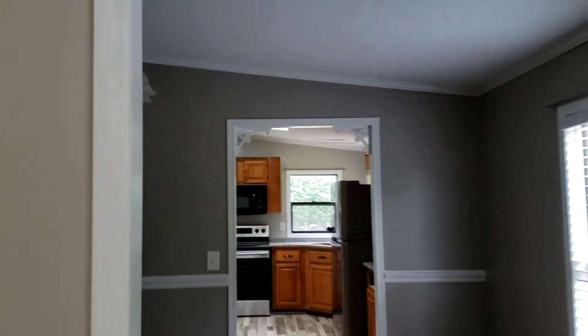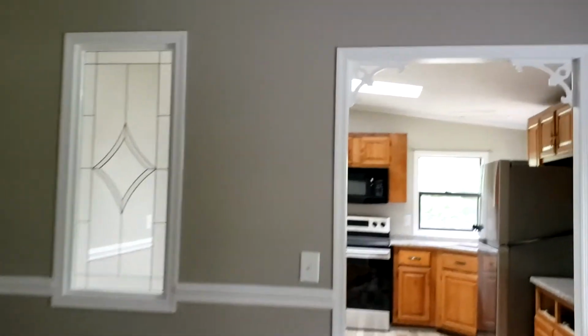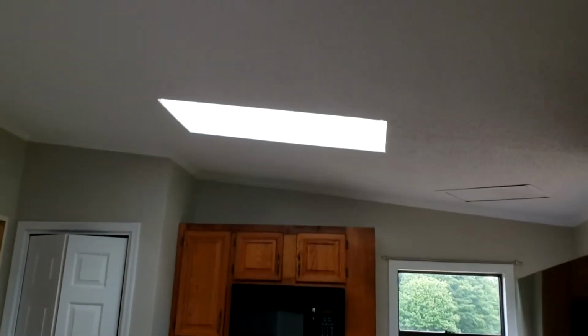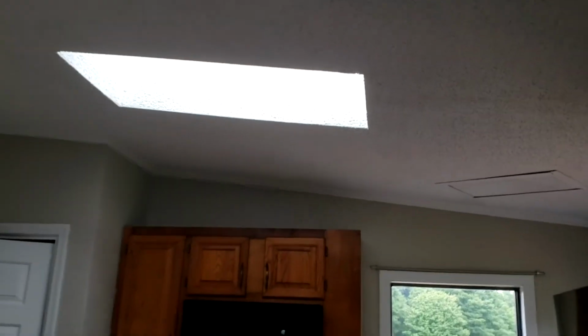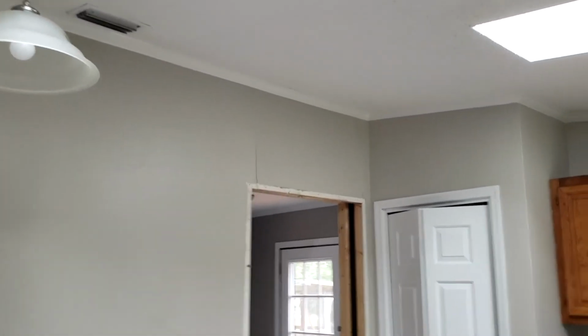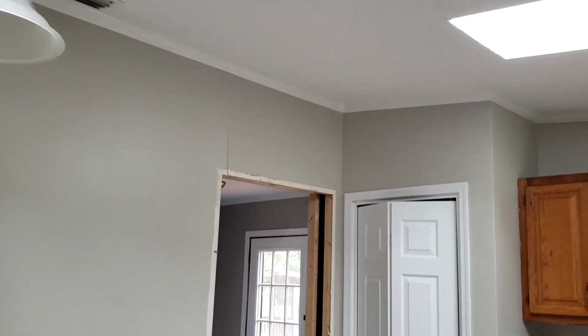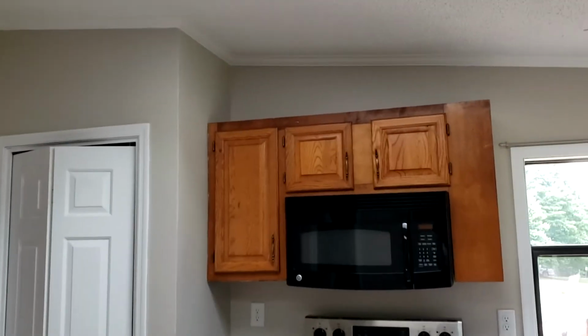Yeah, I'm excited, guys. Still a little nervous. Just ready to get it done, really. And I'm hoping by probably later next month I'll be able to move back in over here. These skylights are nice. They let a lot of natural light in. The only thing I don't much care for is the fact that, of course, they're prone to leaks.